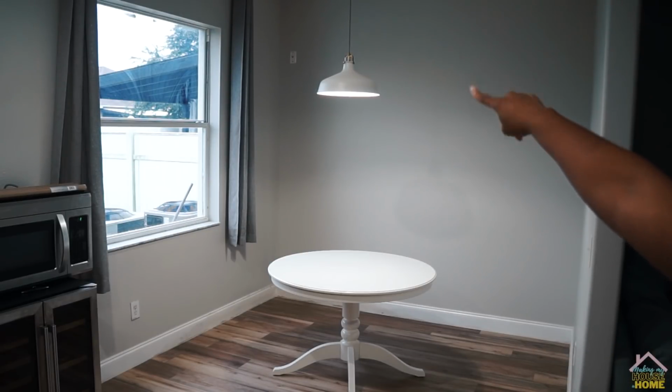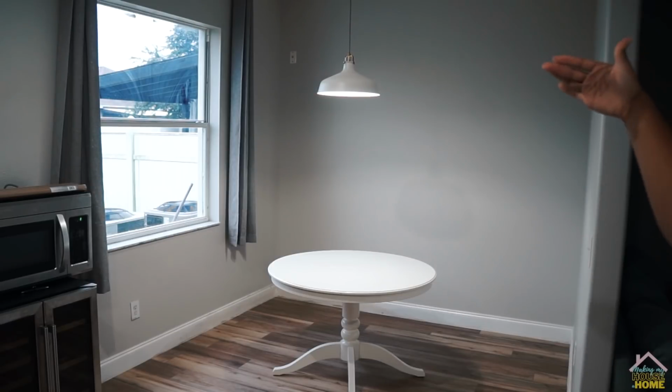Also, that light fixture, I got it from IKEA. I installed that. Because that is white, the black wall is gonna allow that fixture to pop a lot more.